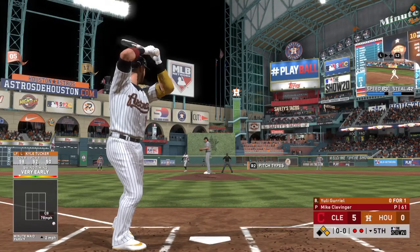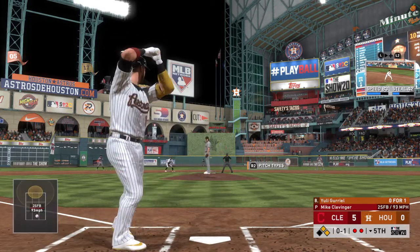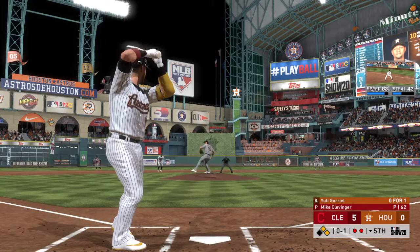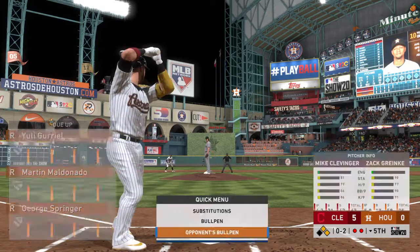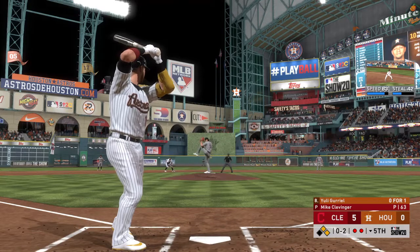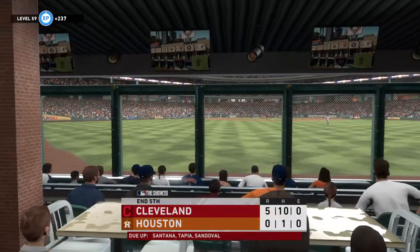The first baseman, number 10, striding in for Houston, Yuli Gurriel. He flew out in his last at-bat. Swing and a miss, 0-1. Maybe a favorable call there, taken for a strike. And he'll step out for a moment to reassess things here on an 0-2 count. And the pitch. And he's got himself another one as he picks up strikeout number 9 here, and the side is retired.